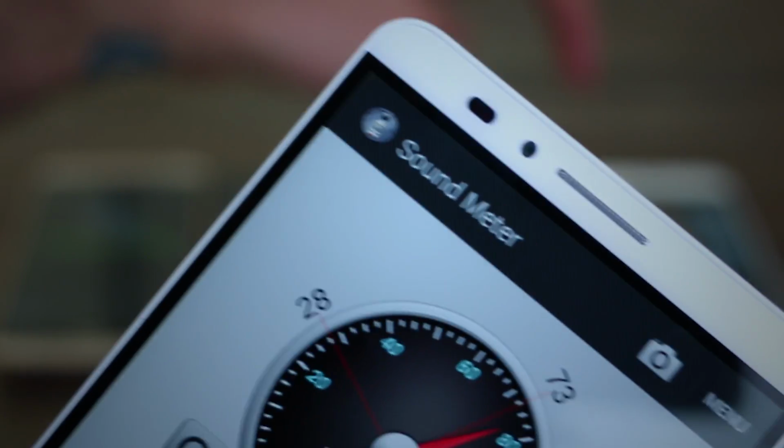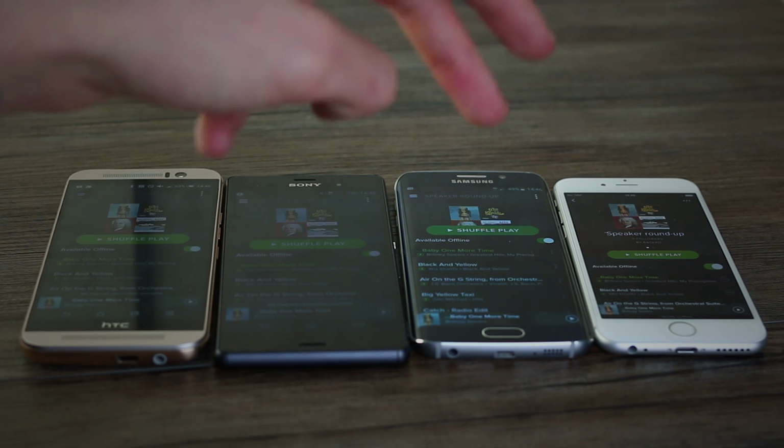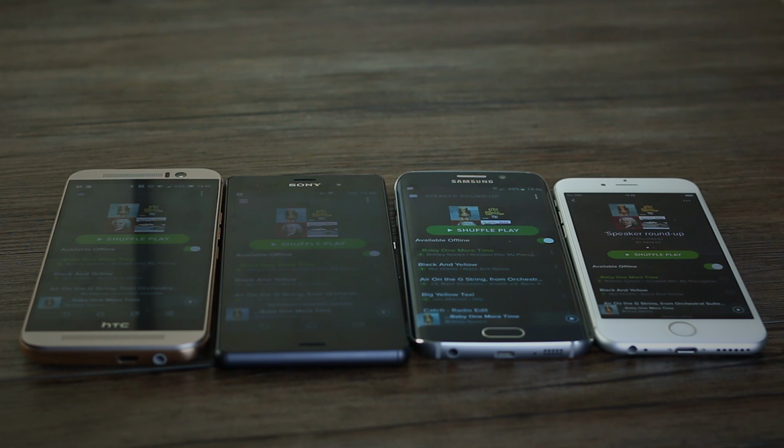Again, similar volume levels, very, very nice and loud. The iPhone 6 did manage to deliver slightly shriller sounds than the Samsung Galaxy S6 Edge, and slightly lower volumes maybe, but overall we'd say that those two performed very, very similarly, and of course the HTC One M9 produced the most clarity.